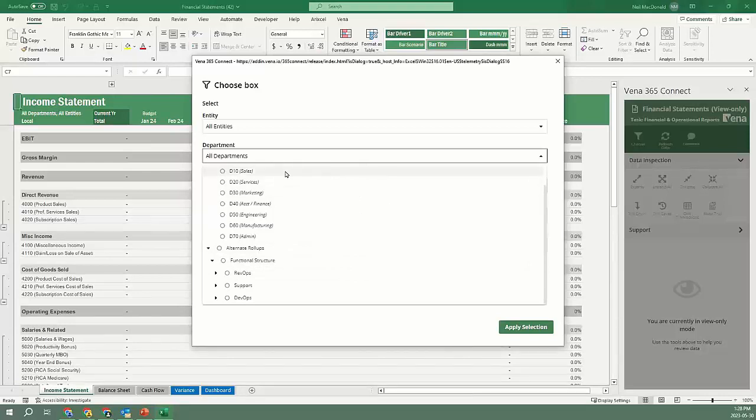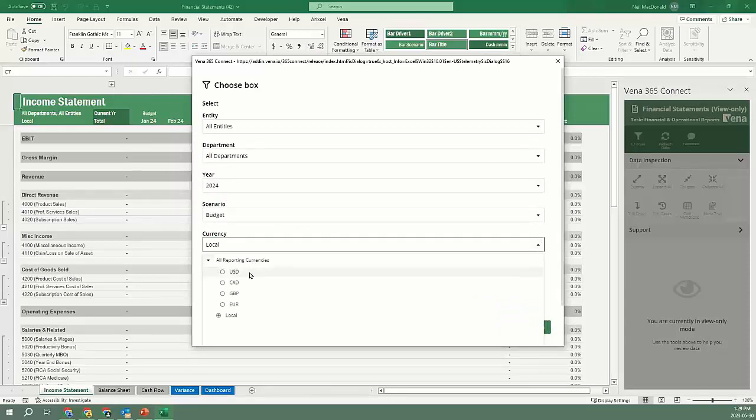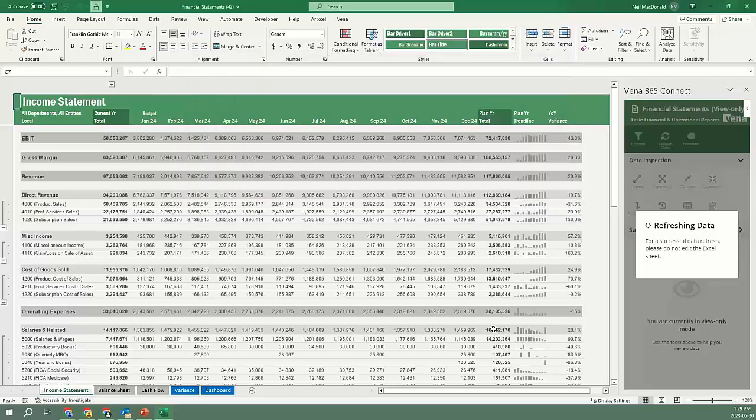But what if I want to slice and dice my data a little differently? For example, I want to look at my revenue. Well, sales and services feed into revenue. I could also have marketing, accounting and finance, and admin feed up into support. So I can look at different slices of my data, different slices of my company, and view it in different manners. I've got my years the same as I had before. My budgets, multiple currencies. If you're working across the border, different currencies are available in Vena as well. When I apply the selection, Vena is now building out my financial statements.